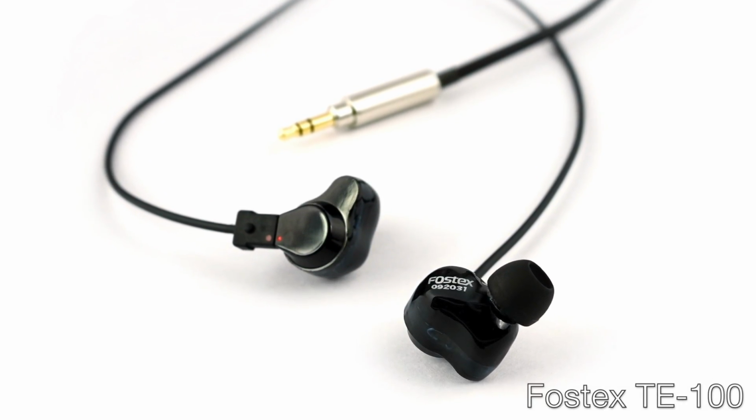Fostex and FiiO. Yes, I'm a FiiO fanboy, and I can't wait to see what Jabin has at their exhibit. Of course, Jabin also represents plenty of other companies, so make sure to pay them a visit.